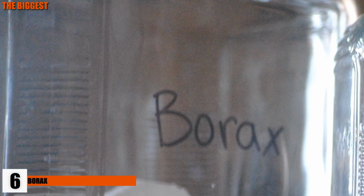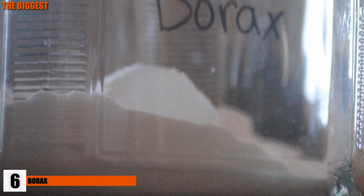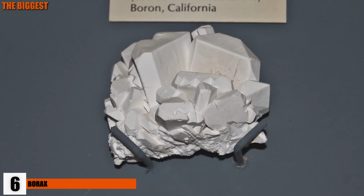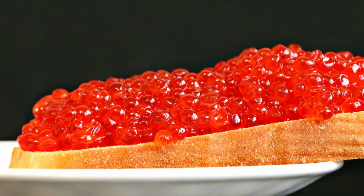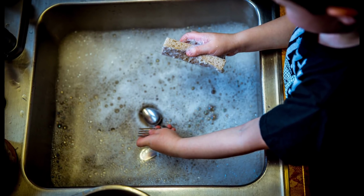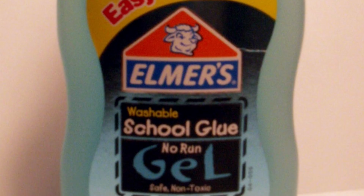Number 6. Borax. This ingredient is used mostly in household products like dish soap and laundry detergent, but shockingly, you might be able to find this additive in some foods. It is often used in caviar as a preservative, although it has been banned in the US and Thailand. In parts of Asia, you can find borax in things like noodles, rice, and even meat. Since it's also commonly used in products like dish soap and Elmer's glue, it's usually frowned upon as an ingredient.